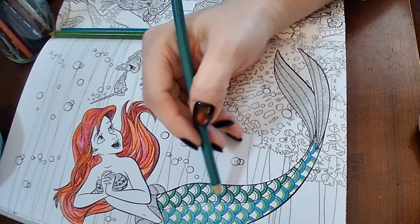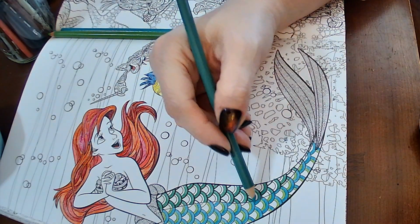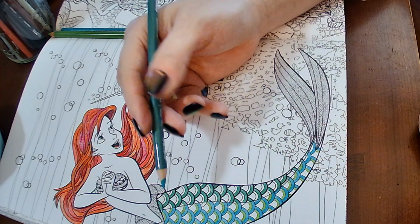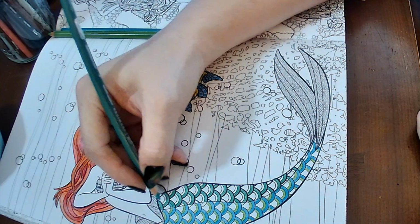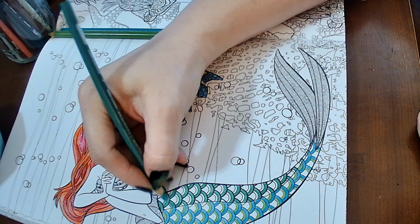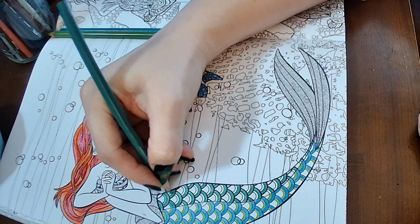There's a couple of parts I missed over on this side here. I'll have to go back and color in, but that's okay. Oh no, these are like the same color. Oh dear. Oh, a little bit different. Okay.